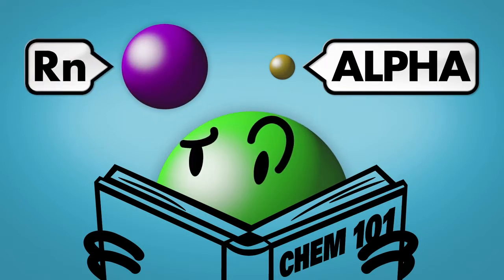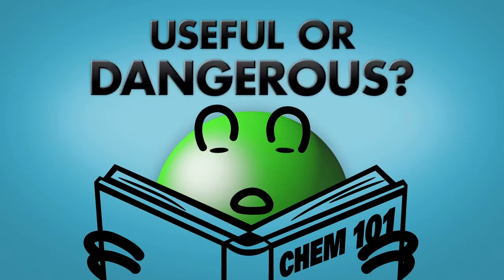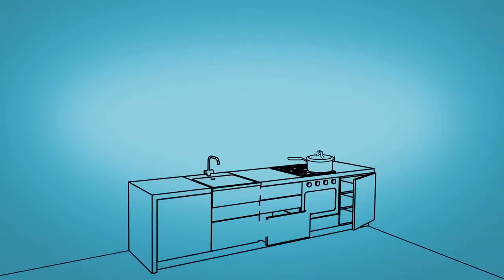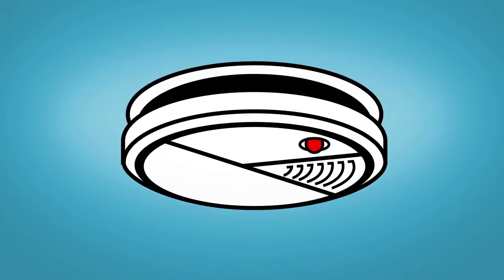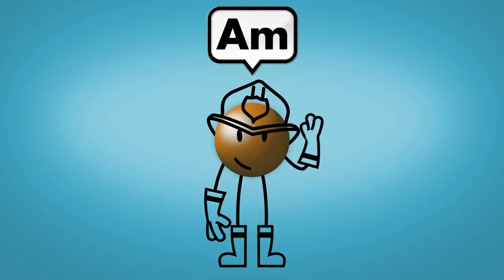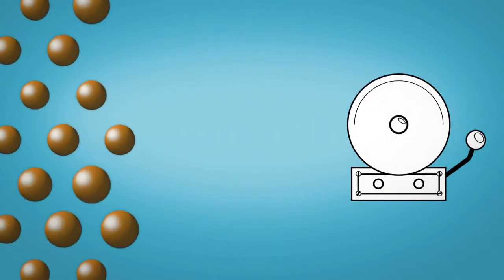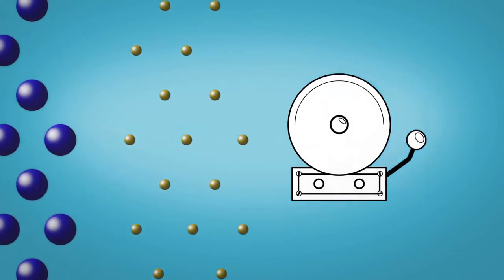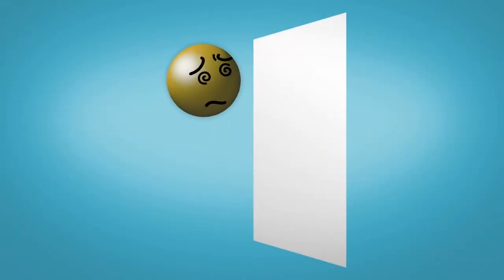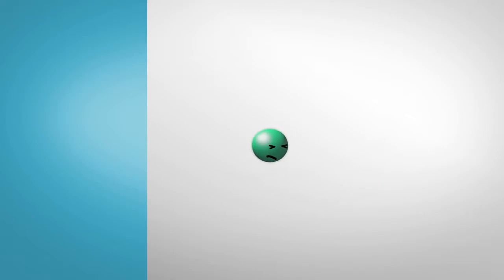So, is radioactivity useful or just dangerous? Wherever you are sitting, it is quite likely that there is a device nearby which contains a source of alpha particles, a smoke detector. The source is radioactive americium. You are totally safe from these alpha particles, which cannot travel more than a few centimeters in air. Beta particles penetrate much further through materials than alpha can.